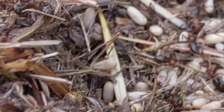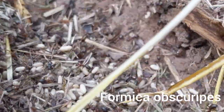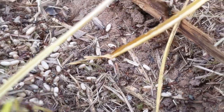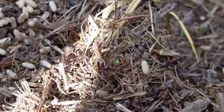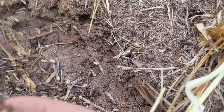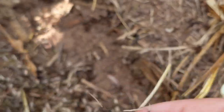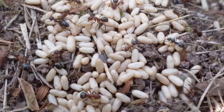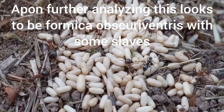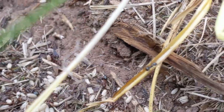Oh, would you look at that? I have no idea what species this is. I don't see a queen anywhere, so I can't really ID that well. My guess... let's use this. Nope. This is a Formica obscuripes, rather. Not obscuriventris for once, but look at all that brood. That is insane. I had a feeling there was something under the sign, but I didn't think it was this.